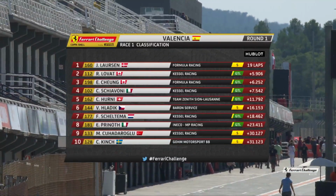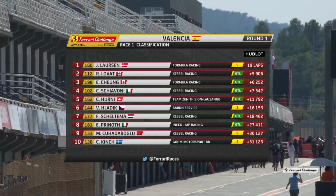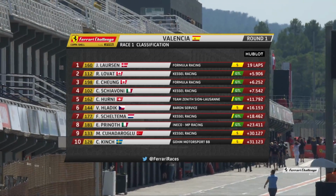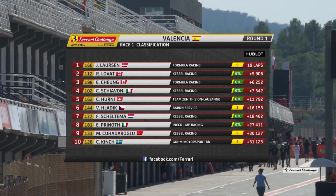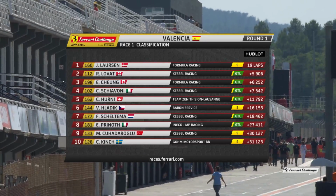Right, classification then. Lawson, Lovett, P1, P2. Then it was Chung, Schiavone, Herney, Hladek, Skeltemar, Prinot, Kuhada-Ruglu, and Christian Kitch rounding out the top 10. It's the first page of our classification screen.